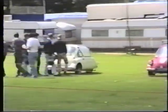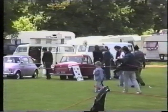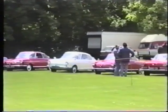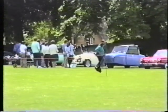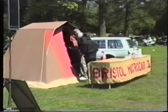Now we're looking at the Heinkel Trojans. Again, not such a big percentage of them this year, because just a week or two before, the Heinkel Owners Club had their own rally at Tadpole Bridge. That also was dogged with a very rainy Saturday, but those of us who went there thoroughly enjoyed it.